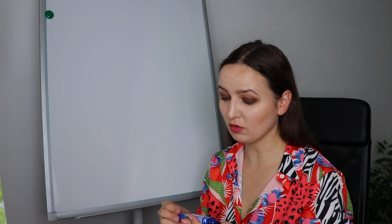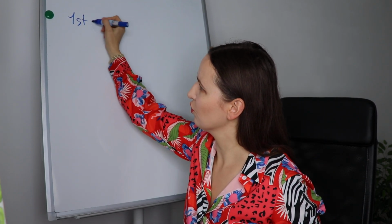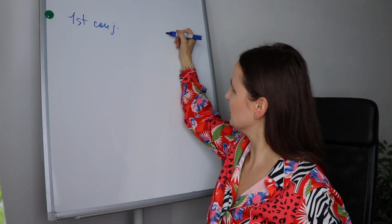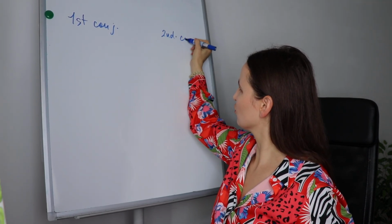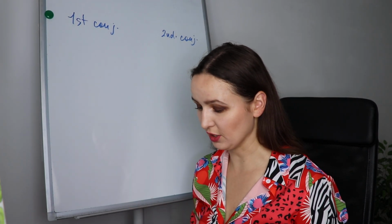Today we're going to learn the Russian present tense, some rules about how to conjugate Russian verbs in the present, and of course with examples. Most of the Russian verbs we conjugate according to the first conjugation rules or the second conjugation rule. First conjugation and second conjugation.